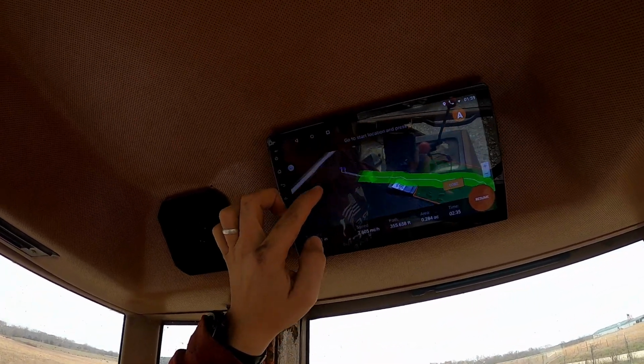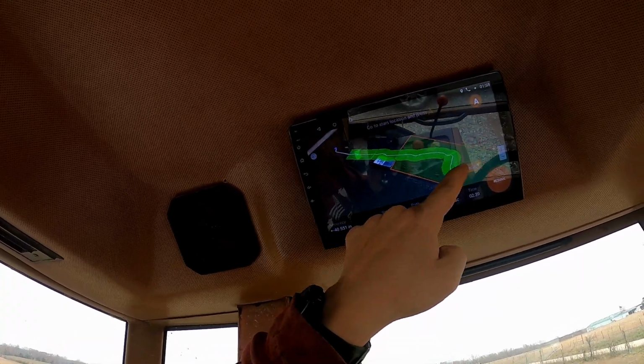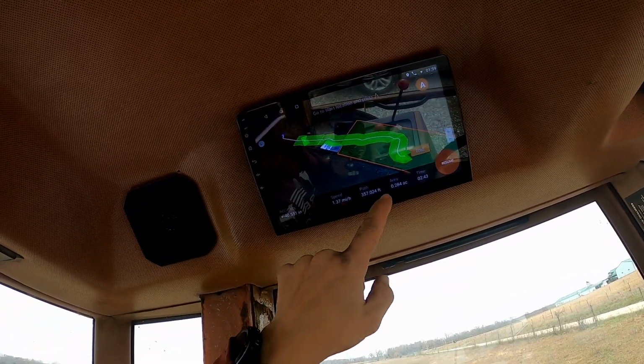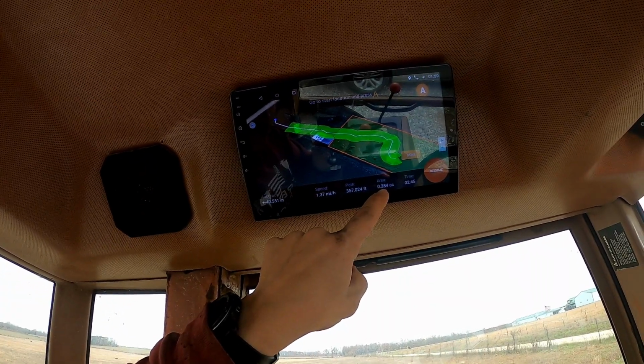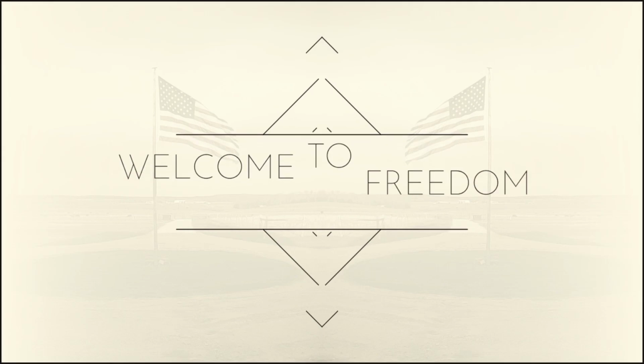So it's still following the tractor because the tractor is actually still moving. But it'll show you the path that you cut. So in green is what we actually would have cut if we're mowing, you know, or cutting hay or whatever. So right there, it told me that I covered 2.84 acres. And it even tells me how long it took me.